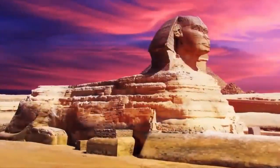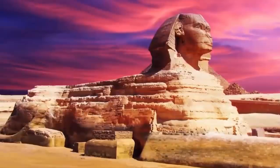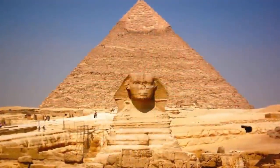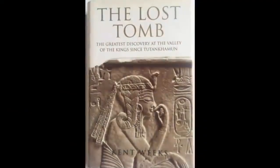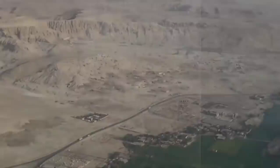Originally from Seattle, a lifelong love affair with the mysteries of Egypt was ignited within Weeks from an early age. He recalls that he never cared about anything else. Reading about Egypt and archaeology was all Weeks was interested in doing from the age of 7. "My parents didn't think it was dumb and my teachers encouraged it. I never outgrew it," says Weeks in one of his books regarding his incredible discovery within the Valley of the Kings.